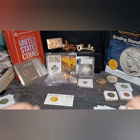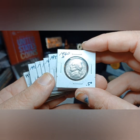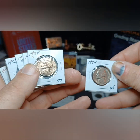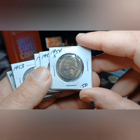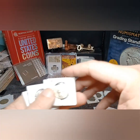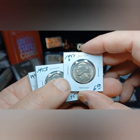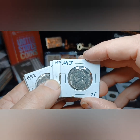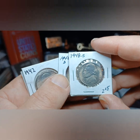Now these are either upgrades or additions for my Jefferson Nickel album. So nothing too crazy or special. 1960 Denver, nice condition, really nice. And then that one. What we got? 1954, really beautiful condition. 54S, that's a stunner. I like that one. 1952. '51S. That was a little bit of a pricey one, huh? I didn't quite pay what is marked on these. I got a little bit of a discount on them. 1953. That's another beautiful one. 48S. That's a nice one too.